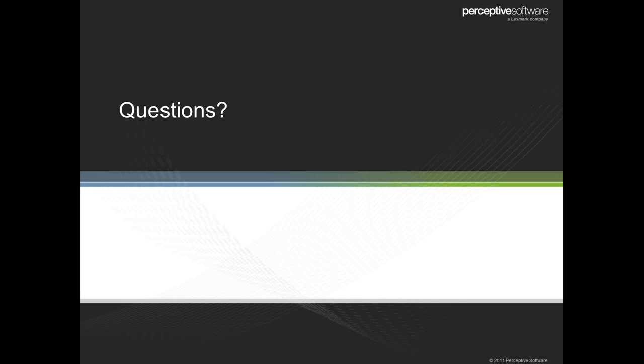We pick it up immediately upon submission and bring it into licensed ImageNow users for review and processing. So great question there. I'm a user, I go to the portal, I complete an Eform, and I'm able to submit that without ever actually being licensed in ImageNow.